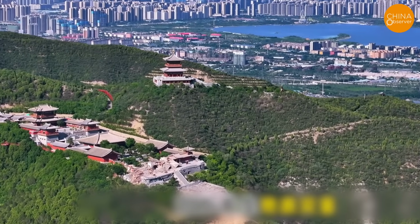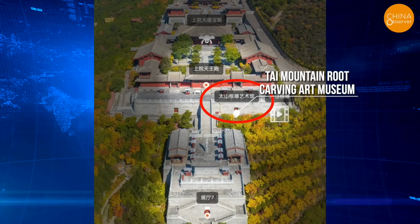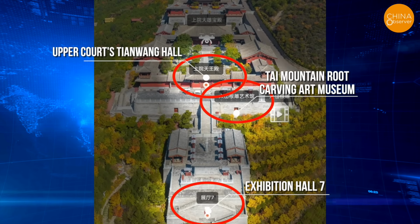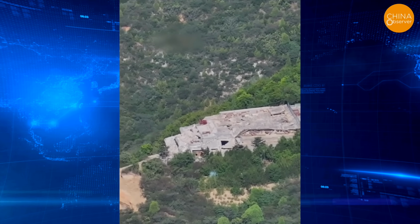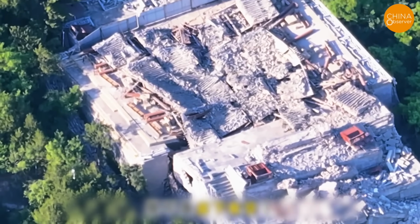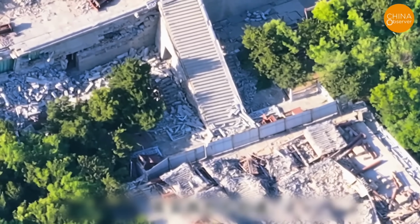Comparing the panoramic view of the Tai Mountain Museum, it is clear that the collapsed buildings include the Tai Mountain Root Carving Art Museum, Exhibit Hall 7, and the Upper Court's Taiyuan Hall. Images from state media reports show that Exhibit Hall 7 is located at the southernmost end of the building complex. The collapse occurred about 40 meters southwest of Exhibit Hall 7 with an estimated span of 20 to 30 meters and a depth of several meters.